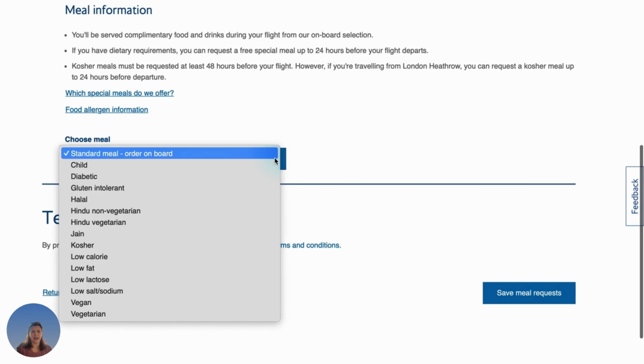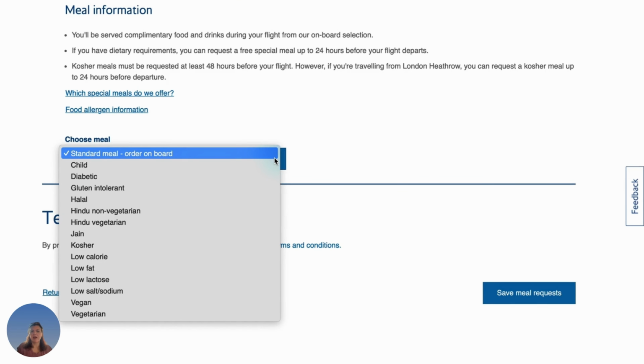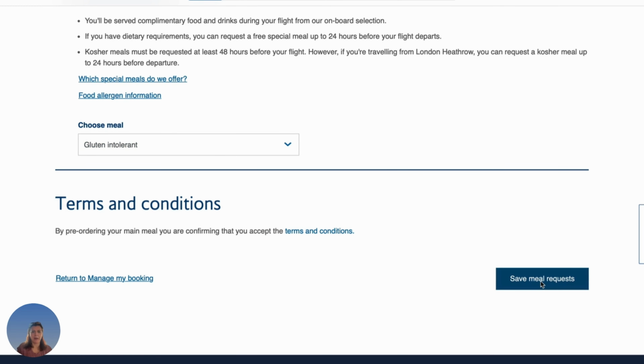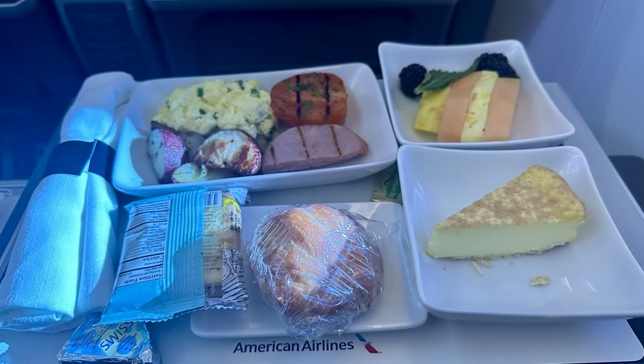So we're going to click on that, scroll on down, and these are the options available to us. It does always say gluten intolerant rather than celiac. I believe this is for liability reasons. However, I've never had issues with that choice on a plane. So we're going to scroll on down there, make sure that you save your meal requests and you should receive a confirmation email. I always go back into my booking either on the website or on the app to check that that is actually saved.